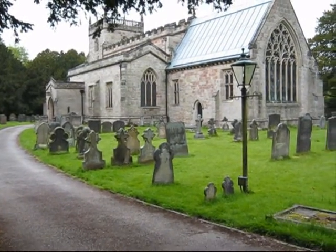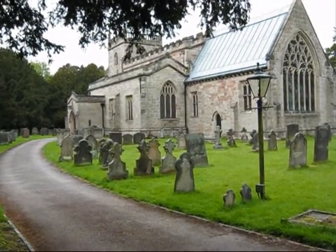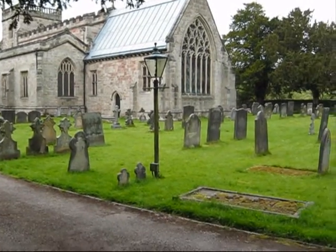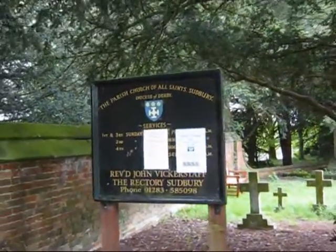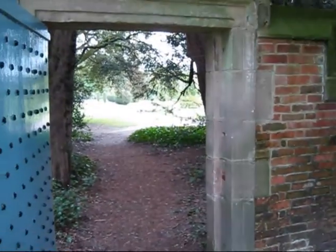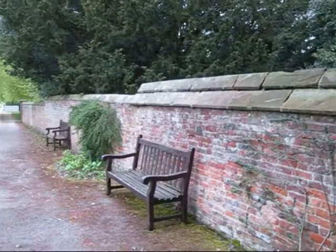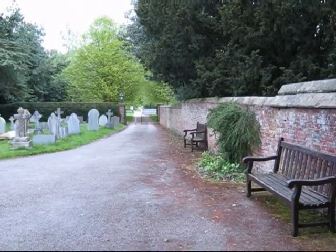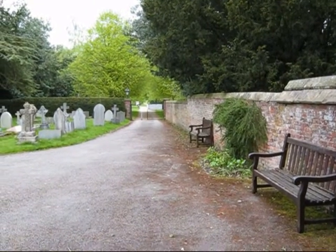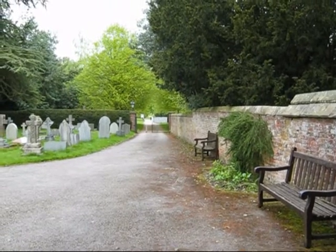And then just outside the gate is the parish church of All Saints, Sudbury, Diocese of Derby. Pretty nice church, haven't got time to go around there. This is the gateway back into the gardens. And that goes right to the front where you can just see someone in the distance. There's a main road there, you can see a couple of cars go past. But I've got special permission to park at the front, because I'm a good boy. Cheers.